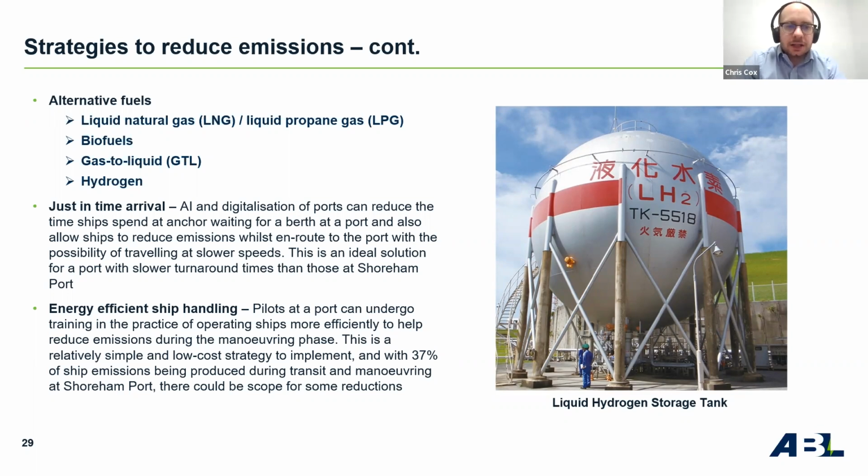And then there's also energy efficient ship handling. So this is training for the pilots to operate ships more efficiently rather than just sailing them in as fast as possible. This can help reduce emissions during the maneuvering phase, and it's a relatively simple and low-cost strategy to implement. And 37% of ships' emissions at Shoreham are produced during the transit maneuvering stage. This is still a big part of the ship emissions that could be targeted.